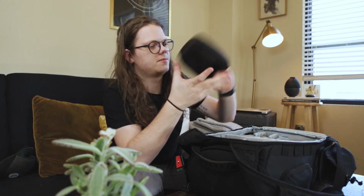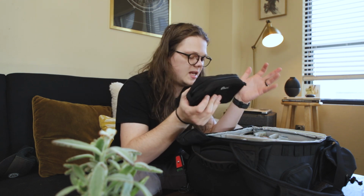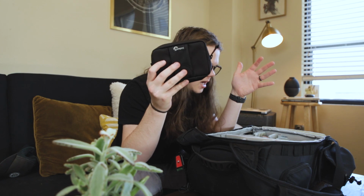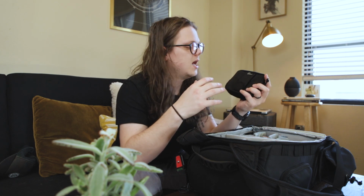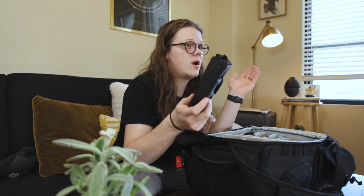So next up, my EDC pouch. This is just a little pouch that has various little things in it that sometimes I need, and I just don't want to have them strewn out in my bag. This little pouch is inspired by Peter McKinnon. I'm sure, as most of you have probably seen, he has a video talking about his photo EDC pouch that he carries various things in, and I saw that video and was like, wow, I have loads of things in my bag that have nowhere to go. And this pouch came with this bag.